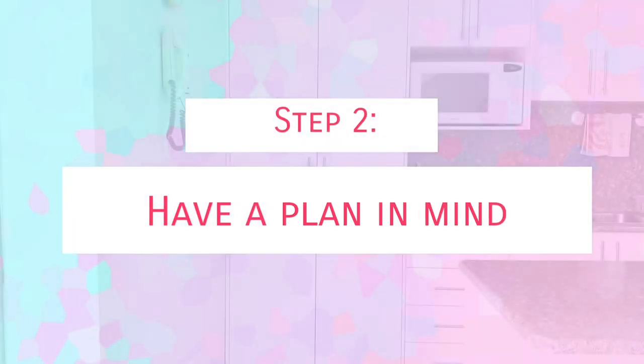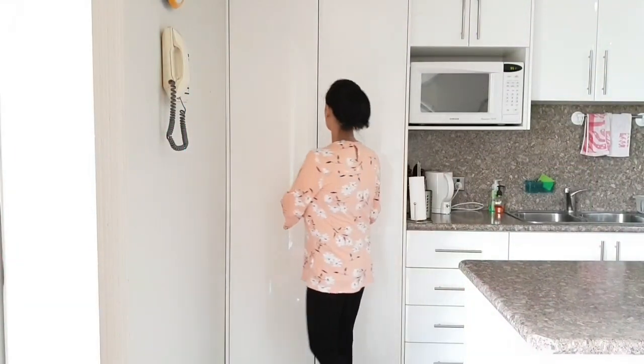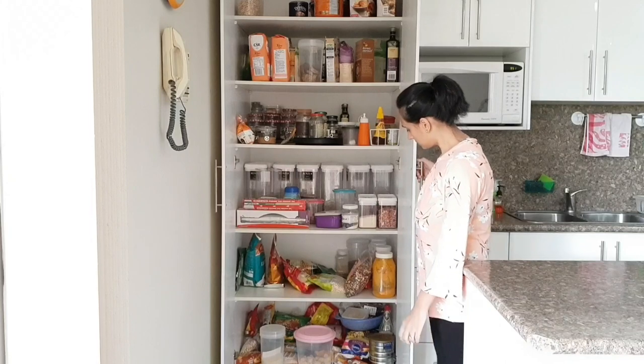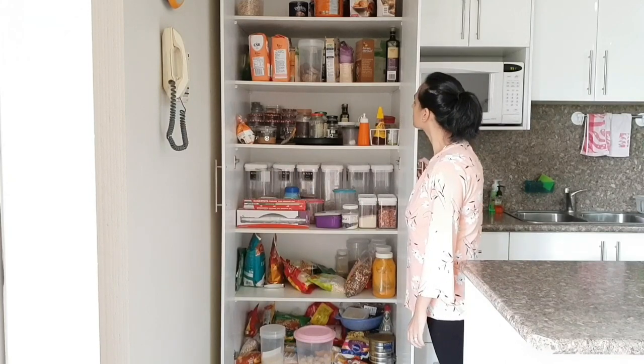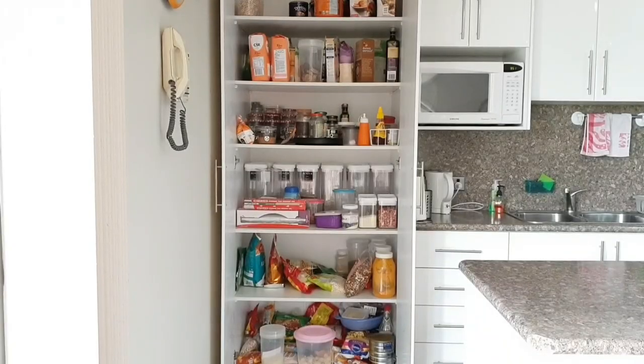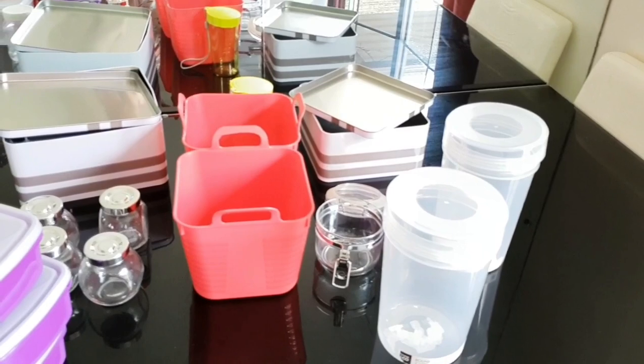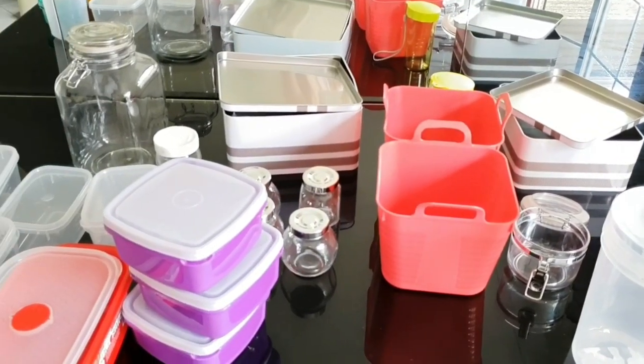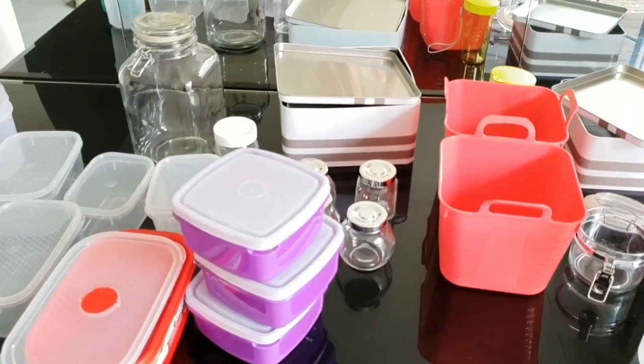Step 2. Have a plan in mind. So before I started organizing my pantry, I simply stared at my pantry and I roughly imagined how I will organize it. I decided to have one shelf just for my spices, one just for lentils and flours and so on. I'll be using some organization and storage boxes, racks, etc., which I'll show you in a later part of this video. Also, I have cleaned all the unused storage jars and containers a day in advance and aired them so that they are ready to be used.